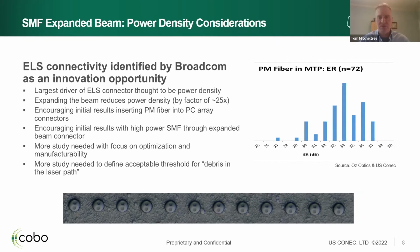The initial results are looking encouraging there as well. Definitely more study is needed, just getting started with this effort, but we are putting energy into this, and specifically not just the feasibility of it, but the optimization of it, of the termination process for cable assembly houses, and the manufacturability. And then also working with the industry to make sure there is a clear understanding of what the threshold is for the amount of acceptable debris in the laser path. That could be much different than the existing visual inspection criteria that's been in the industry for a couple decades in terms of the amount of acceptable debris for a normal data path connector in terms of insertion loss or back reflection.